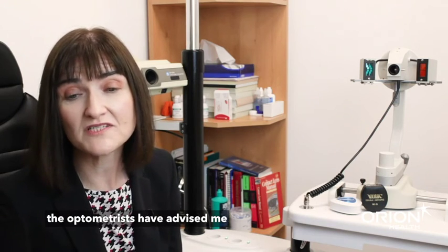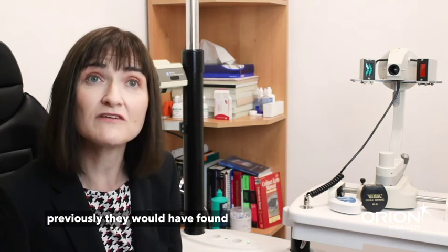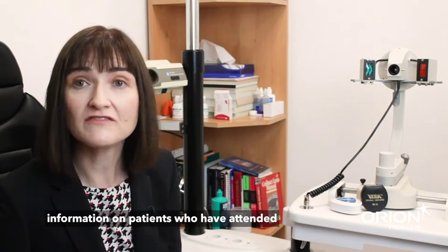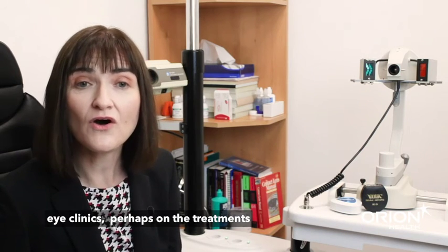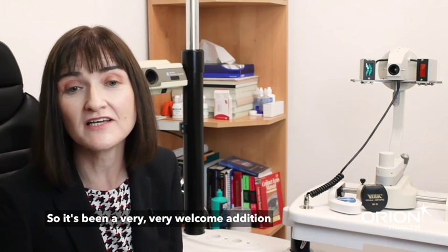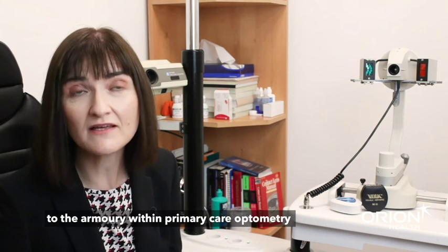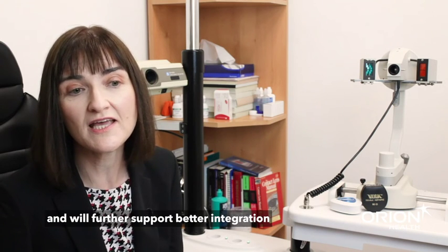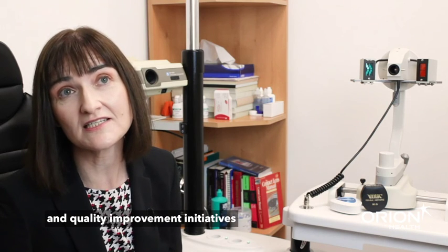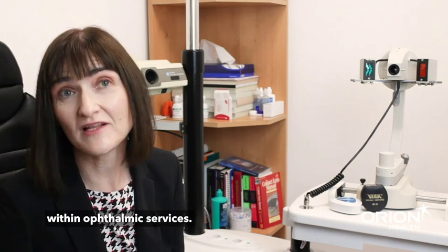The optometrists have advised me that they have sourced information which previously they would have found very challenging to get, information on patients who have attended eye clinics, perhaps on the treatments that they have had, the plans for their future care, etc. So it's been a very, very welcome addition to the armoury within primary care optometry, and will further support better integration and quality improvement initiatives within ophthalmic services.